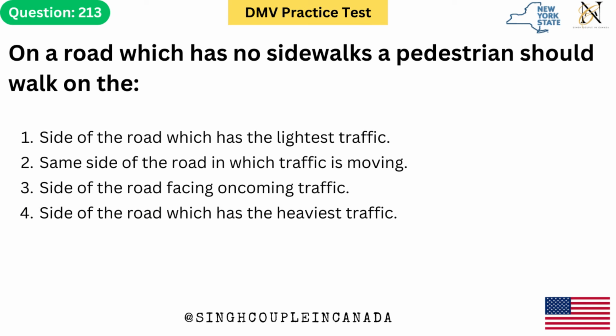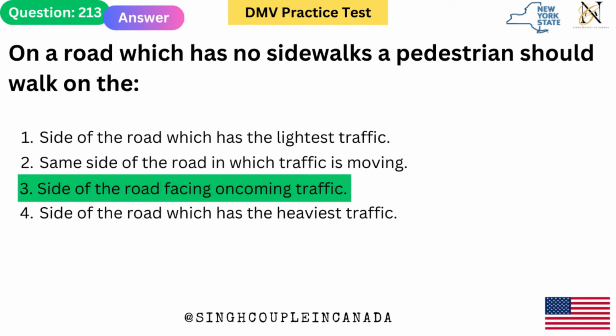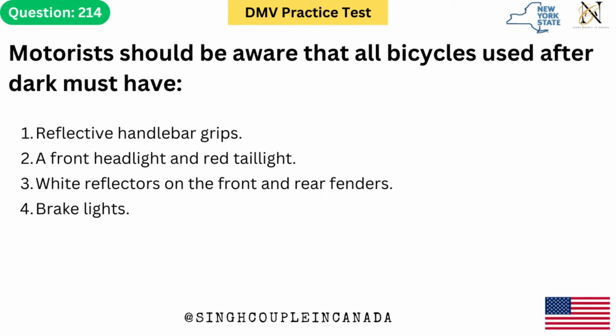Question number 213. On a road which has no sidewalks, a pedestrian should walk on the 1. Side of the road which has the lightest traffic. 2. Same side of the road in which traffic is moving. 3. Side of the road facing oncoming traffic. 4. Side of the road which has the heaviest traffic. The answer is 3. Side of the road facing oncoming traffic.